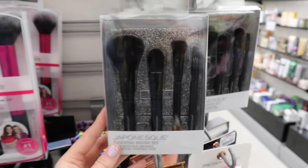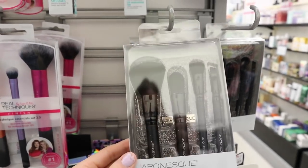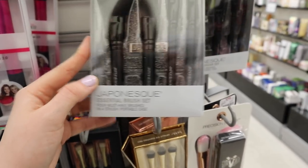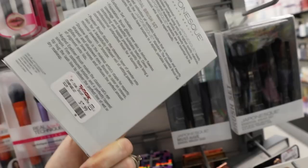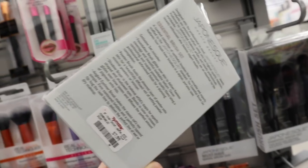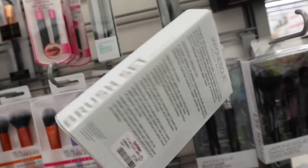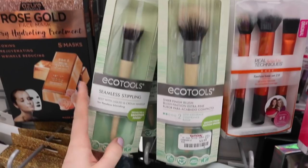They have some more Japonesque. This is their essential brush set. It's a little mini travel size, I believe, and it comes with a little pouch in the back too. The four must-have brushes. Let's see, $7.99. Ignore my hideous nails, I'm so sorry. It comes with a foundation brush, a powder, a shadow, and an angled eyeliner brush. Not bad. Let's see, we have some Eco Tools brushes too.